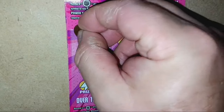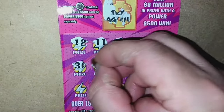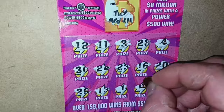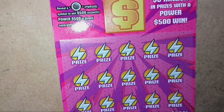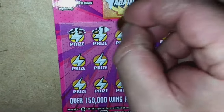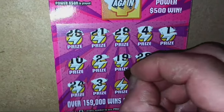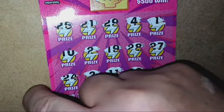Here we go. Can we see something here? 12, 11, 3, 28, 4, 30, 24. Well, the numbers don't matter except 5, so only looking for a 5. And nothing on 44. All right, on to ticket 3. Can we find something on 3? And we get a big fat try again. Looking for that 5, the power, or 500. I'd love to see that power pop out.